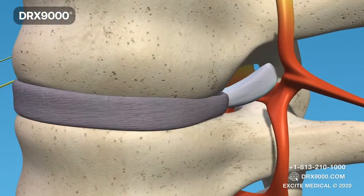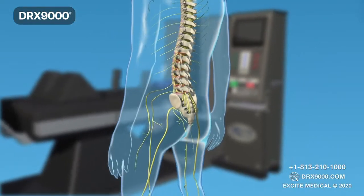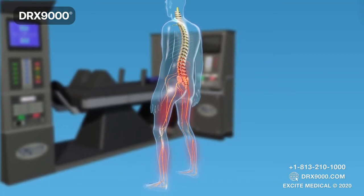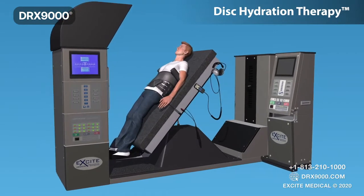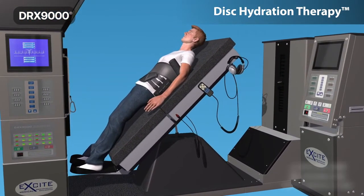These conditions may impact the surrounding nerves, causing sharp, severe, and/or debilitating back pain. They may also cause neuropathy, sciatica, or other symptoms. The DRX is a highly effective, non-surgical, and drug-free treatment for these conditions.